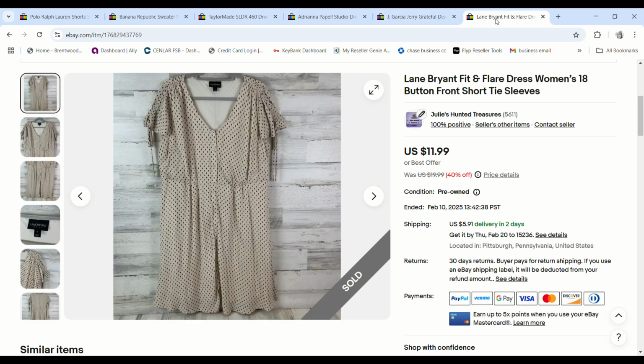And this Lane Bryant dress was bought in a bag at a church sale where you paid $2 and you filled a garbage bag. So I probably had like 15 cents into it, something like that. It sold for $11.99 and we made an $8.73 profit.